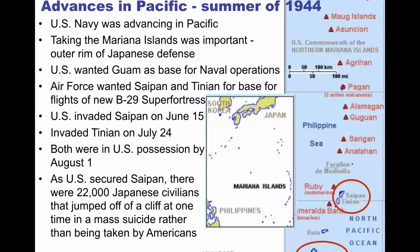They also realized, of course, that on Saipan, when the U.S. succeeded in taking that rocky island, it was a difficult battle. There were 20,000 Japanese civilians that jumped off a cliff together after the U.S. took that island. Once again, the idea of surrender was not in the Japanese culture. And if you lost the battle, you committed hara-kiri, basically. And so 22,000, more or less at one time, did a mass suicide jumping off a cliff in Saipan rather than being taken by the Americans.